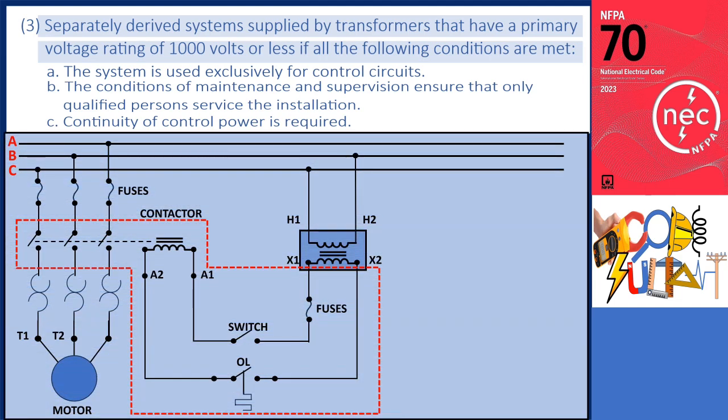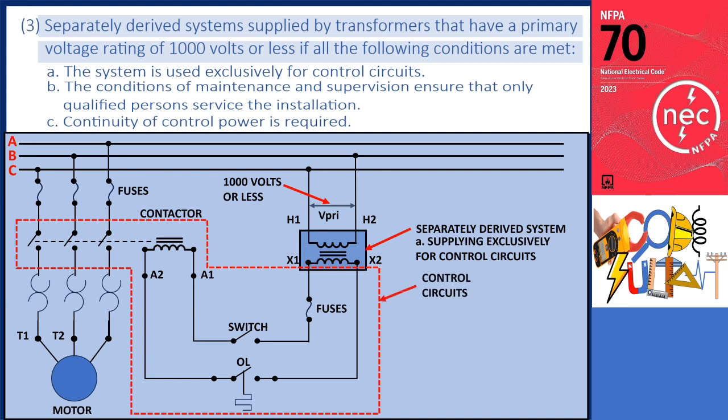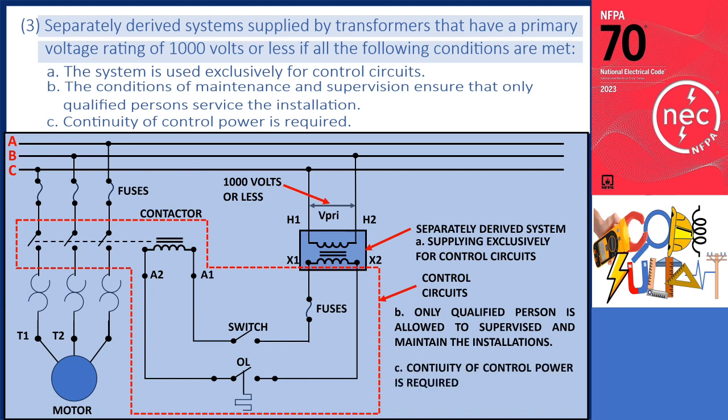The illustration shows a motor control system, where a separately derived transformer with a primary voltage of 1000 volts or less provides power exclusively to motor control circuits. As per condition B, if this system can only be supervised and maintained by qualified persons and continuity of power is required for safety or operating reliability, grounding for the system is optional.